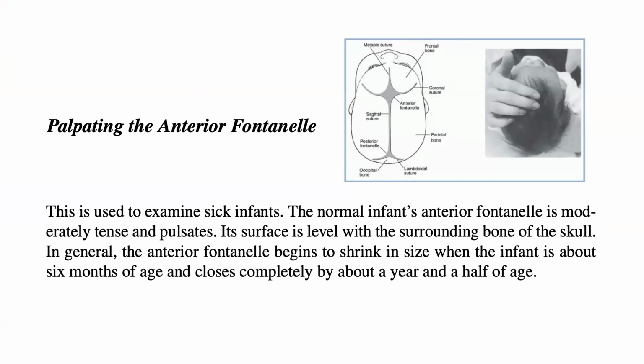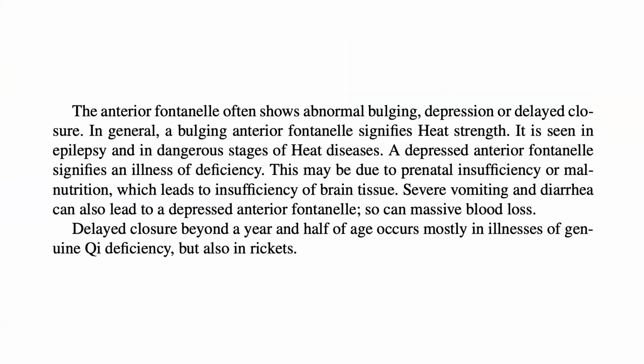In general, the anterior fontanelle begins to shrink in size when the infant is about 6 months of age and closes completely by about a year and a half of age. The anterior fontanelle often shows abnormal bulging, depression, or delayed closure. In general, a bulging anterior fontanelle signifies heat strength. It is seen in epilepsy and in dangerous stages of heat diseases.